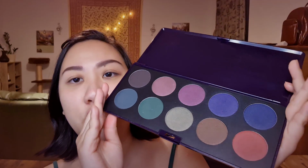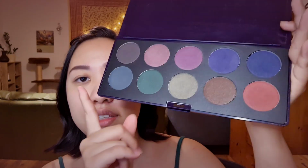I also just got in the mail the Neve Cosmetics palette. Oh goodness. Okay, I had to look that up. It's pronounced Scurissimi, I think. Hopefully, if you're Italian, please don't kill me. I don't know how to pronounce it. Scurissimi. And look at that color story. This is so up my alley. This is gorgeous. Jewel tones.